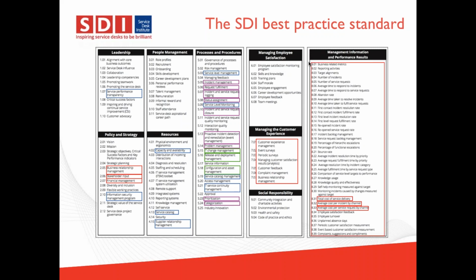and service reporting and service measurement, a big block of performance data, best practice listed there, guidance on what to measure in the service desk, and of course information about continual service improvement. Now there's an awful lot more best practice guidance in the standard, all of which helps to support service and operational definition, so it can be controlled, measured and improved.